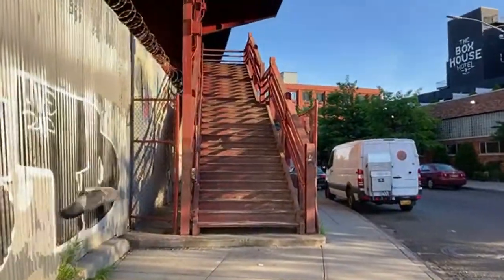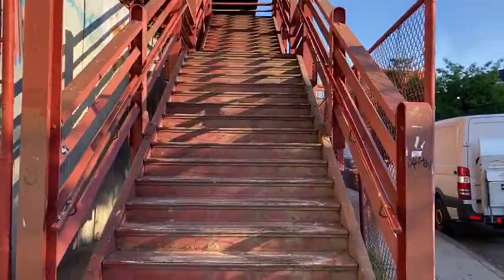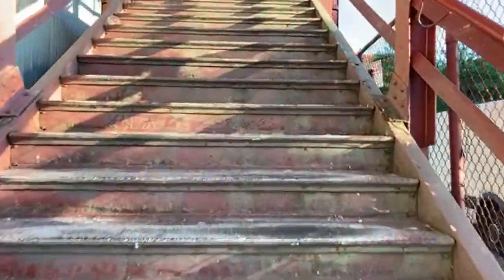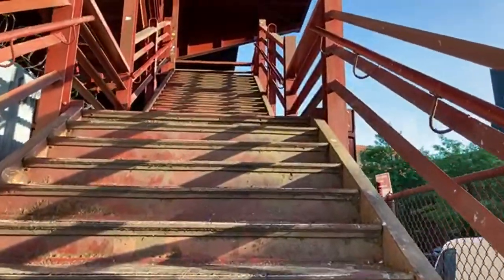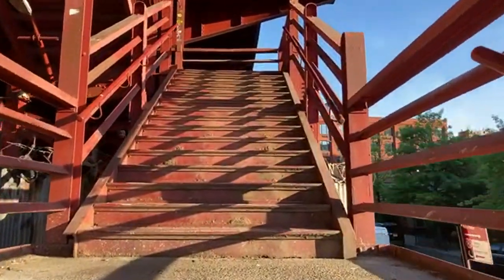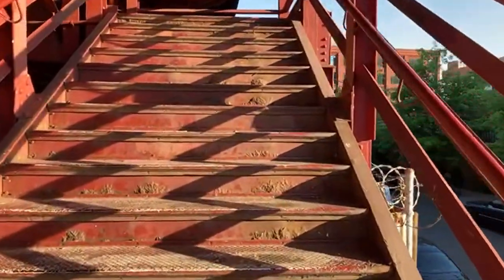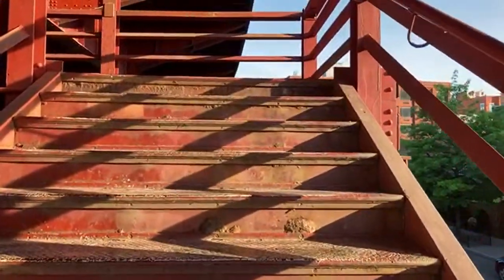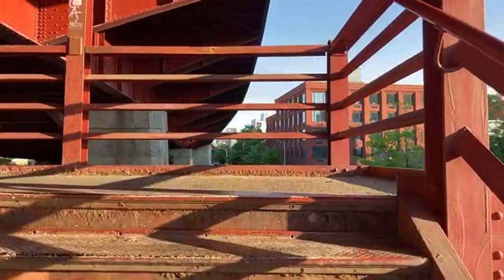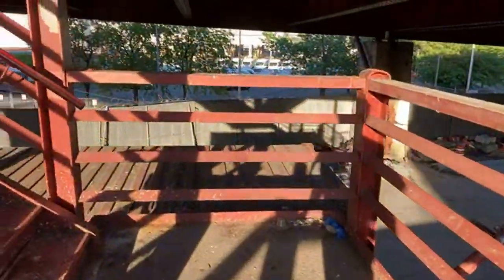All right, so this is the entrance to the Pulaski Bridge. I'm going to go here and walk into Long Island City now. It smells distinctly of pigeon poop. It doesn't need a paint job, as well as a cleaning and some better areas for the pigeons to do their business, but at least it's working.